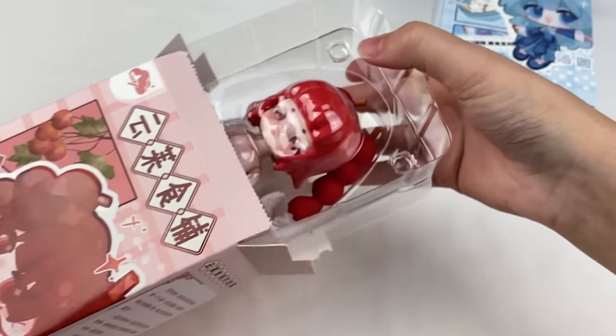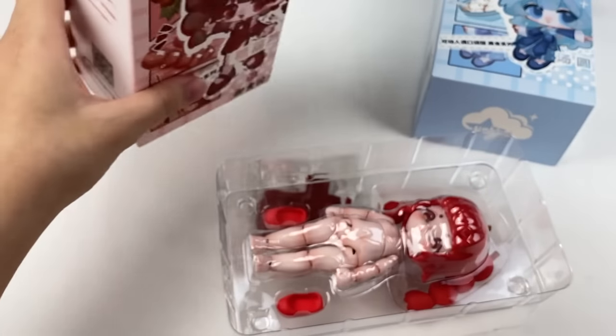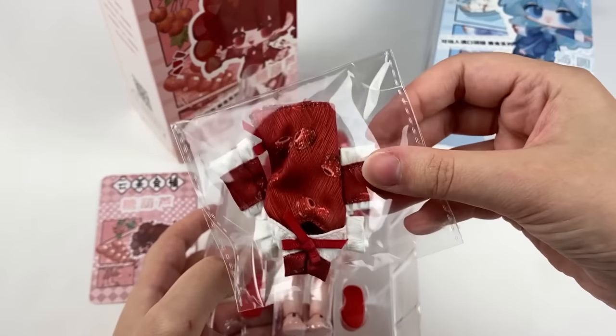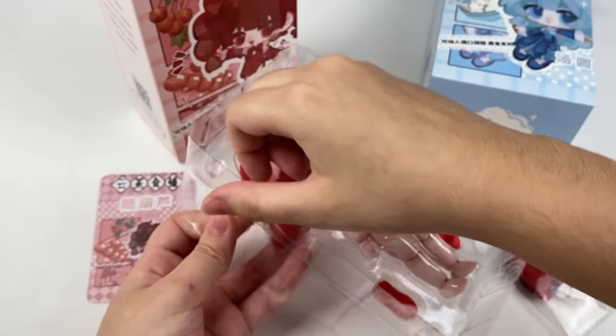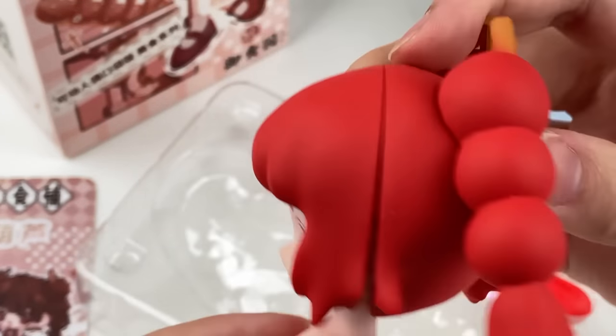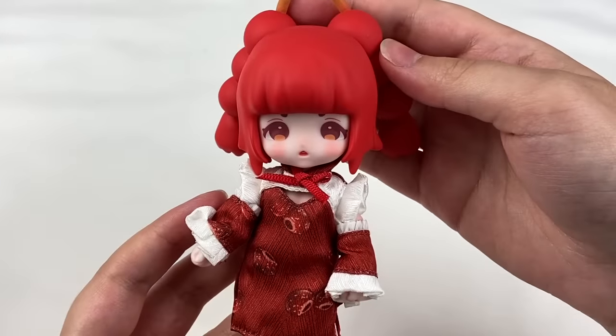Let's take this one out of the packaging. So this one also comes with a little card. She also comes with a little outfit which has the fruits on it. And let's take her out of the packaging. See, here is her face. She is super cute. And I love that her hair looks like the dessert as well, with the little sticks on the end. Here she is with her outfit on.